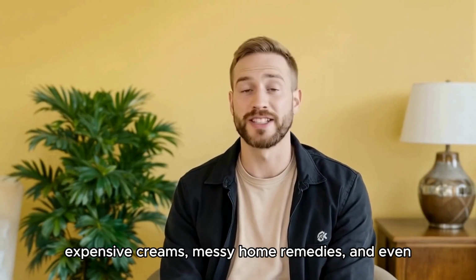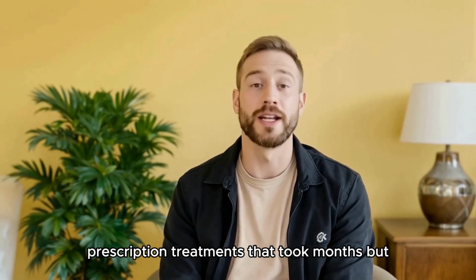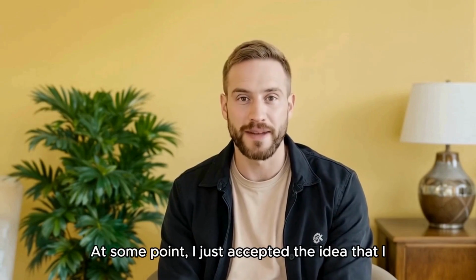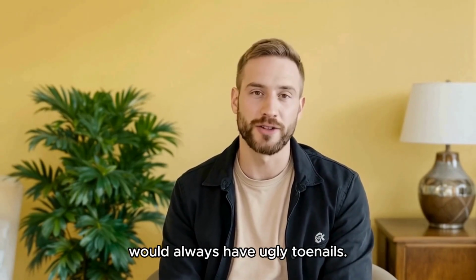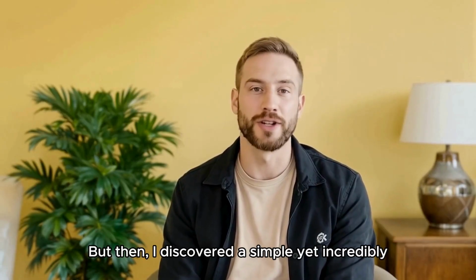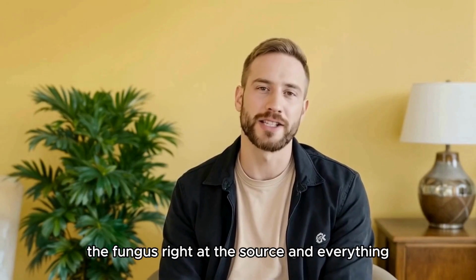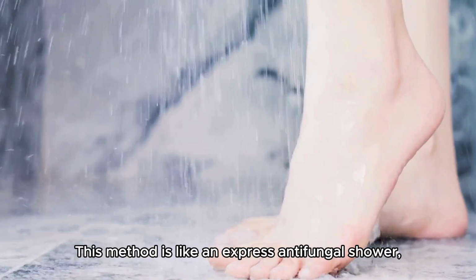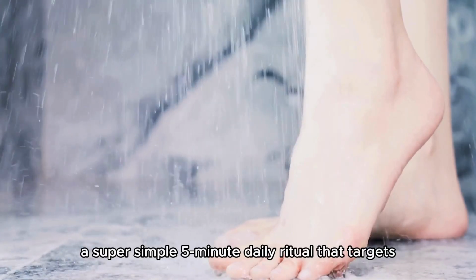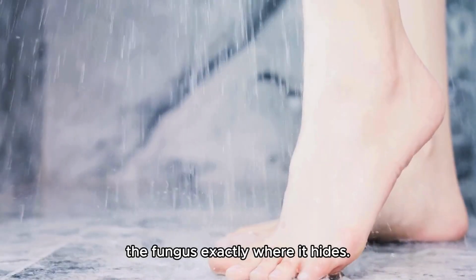I had tried expensive creams, messy home remedies, and even prescription treatments that took months but still didn't work. At some point, I just accepted the idea that I would always have ugly toenails. But then, I discovered a simple yet incredibly powerful antifungal shower routine that attacks the fungus right at the source, and everything changed. This method is like an express antifungal shower, a super simple 5-minute daily ritual that targets the fungus exactly where it hides.